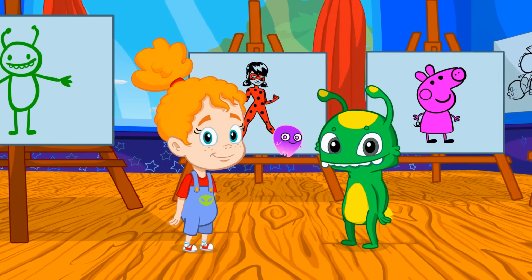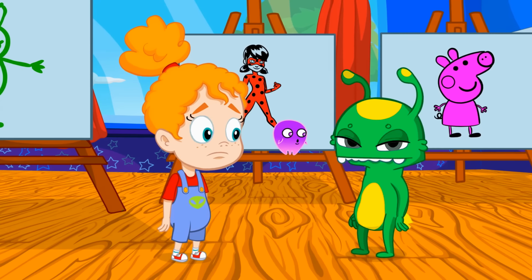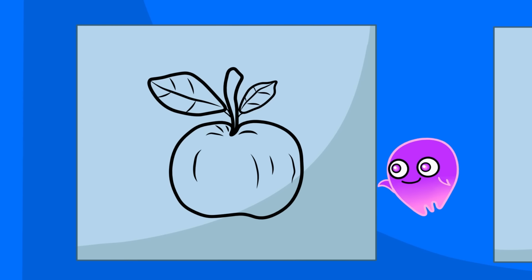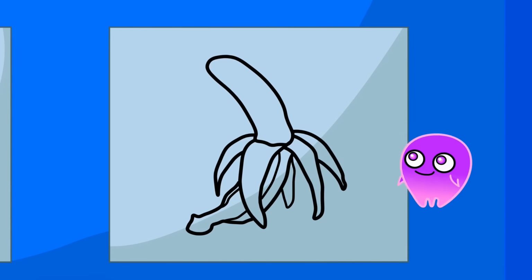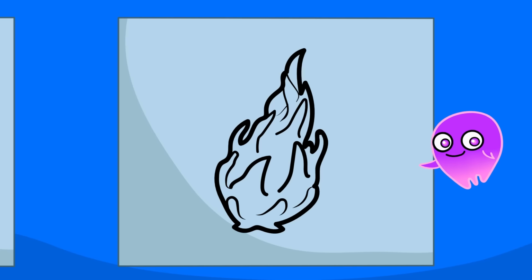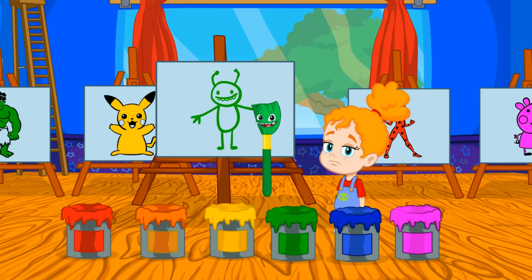Do you want to try with the fruits? Groovy, you now all by yourself. With a little help, it's okay too. We have tangerine, strawberry, banana, blueberries, pitahaya, and kiwi. What color is the tangerine?